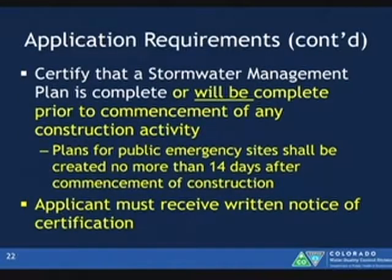Application requirements continued. So during the application, you're certifying that a stormwater management plan is complete or will be complete prior to the commencement of any construction activity. So that's a change. With a previous application, you were signing that you had one done already. Now you just need to have one done prior to the commencement of construction activity.